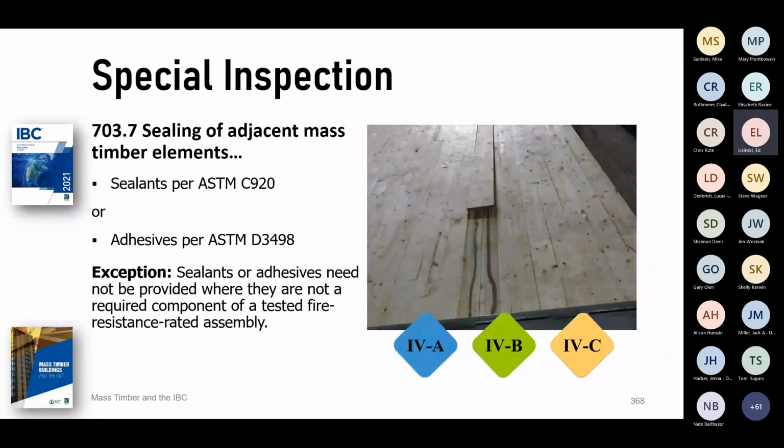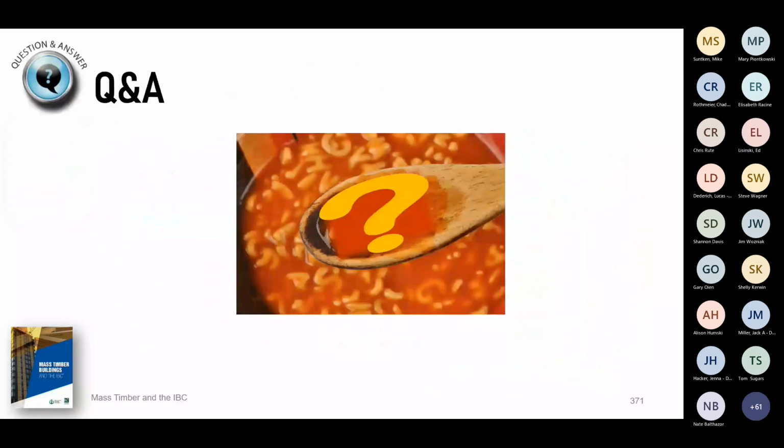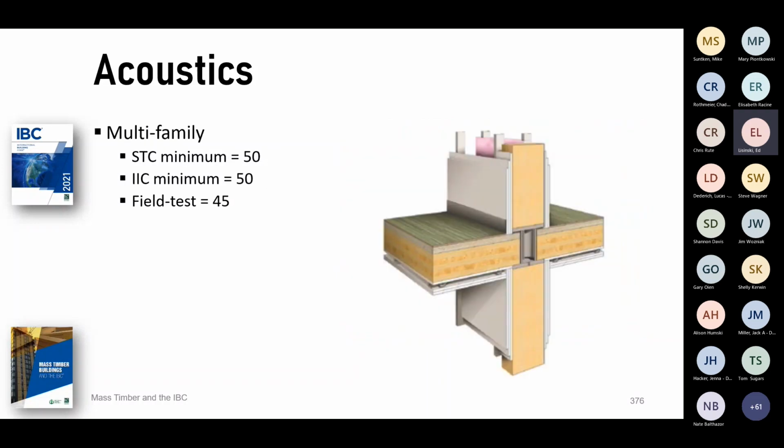All right, sealant, I'll jump through some of this stuff just based on time. Again, acoustics, I touched on this a little bit earlier. I'll just take like 5 minutes to run through this last, I'll recap an hour in about 5 minutes for you guys. We'll see how good I am at that. So, airborne sound, STC, you make a lot of noise banging on your drums here and the sound's going out. IIC, your impact, that's stomping on the ground and bugging people down below you.